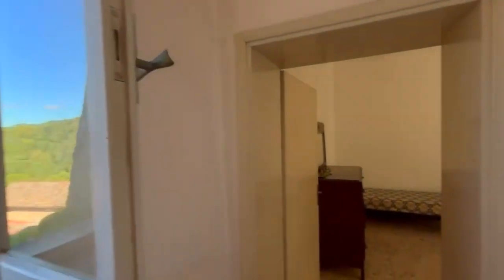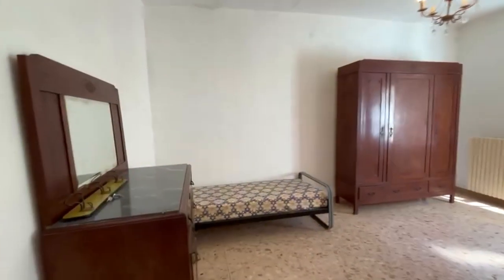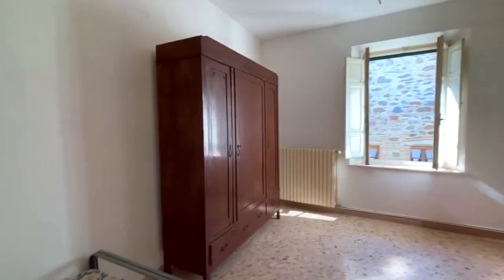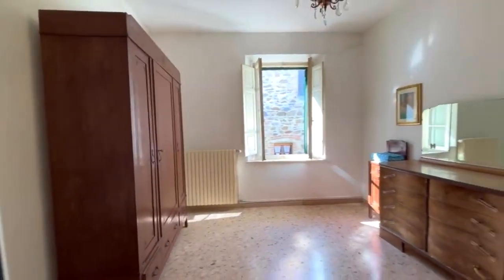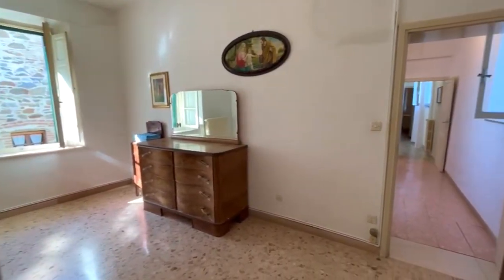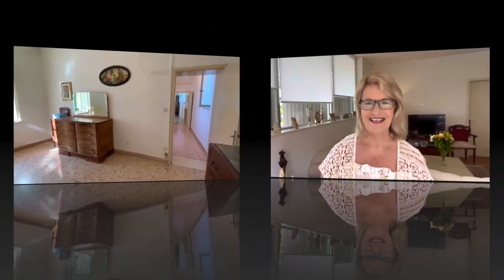And then from there we go into the last room on the end, which is one of the larger rooms, I think. Again, lots of light, lovely large windows, plenty of space. There are some large pieces of furniture in there that you might want to swap around, but again, a wonderful size bedroom. So what are your impressions of this one?